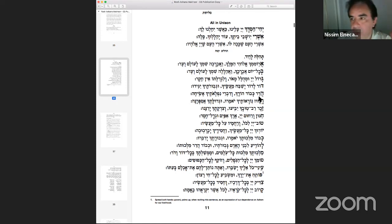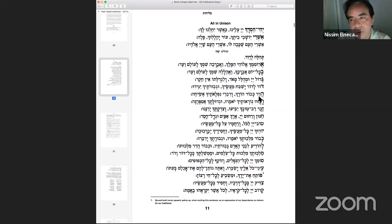And my question is, why are we doing it at the beginning of Selichot? I am not sure why that is being done, and the fact that it takes us back to maybe a levaya, because this is all strictly Istanbul.